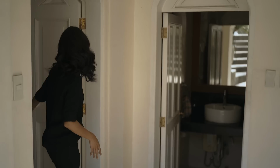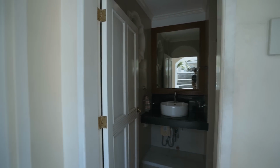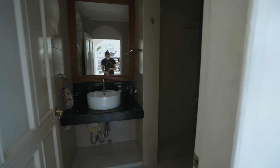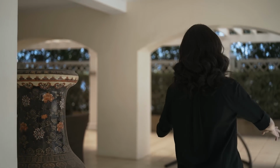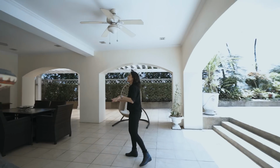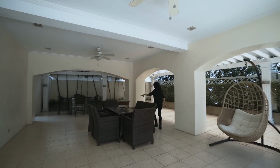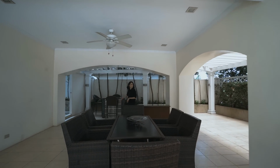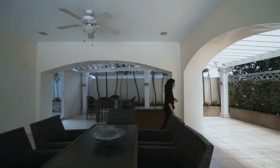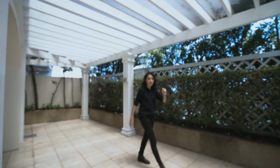So the first thing that you will see on your left, my right, my left, your right, is a toilet and bath for the guests. And then your covered sitting area. So we have here a nice little setup, and then a higher bar type setup over here, and then a trellised area over here. But that's not the only thing in your backyard.